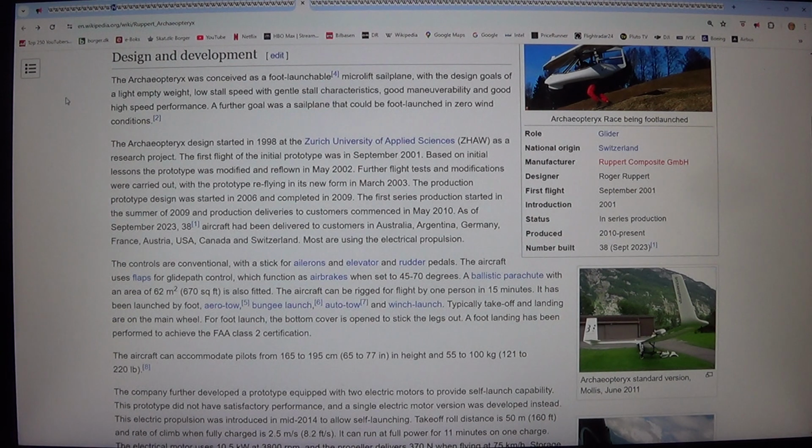The Archaeopteryx was conceived as a foot-launchable micro-lift sailplane, with the design goals of a light empty weight, low stall speed with gentle stall characteristics, good maneuverability and good high-speed performance. A further goal was a sailplane that could be foot-launched in zero-wind conditions.